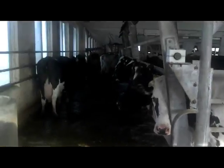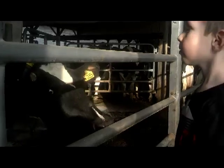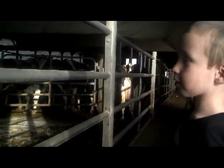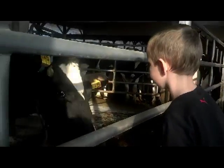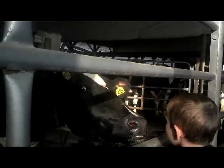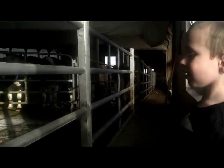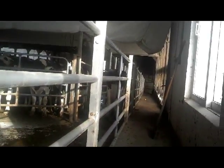Oh, there's more cows. Lots of cows, huh? The cows don't all come this way, because they have to take turns getting milked. What are they going to make milk out of? That cow's number 125. You see the number on her ear? Does it have 125 milk? Must have had 120 milk. This is cow 125. She just finished being milked, huh?